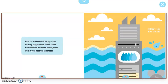Next, fat is skimmed off the top of the water by a big machine. The fat comes from foods like butter and cheese, which are in your macaroni and cheese. So all the fat and the stuff gets skimmed off the top.